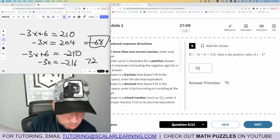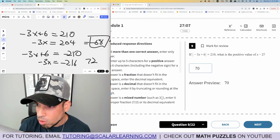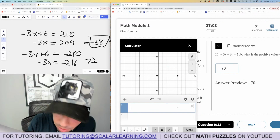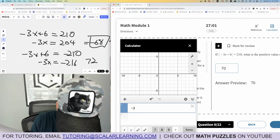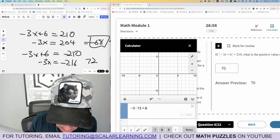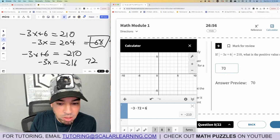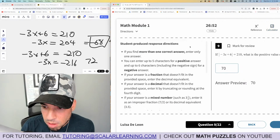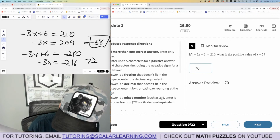Okay, hold on. Let's plug it back in and make sure. We'll use the calculator. Negative 3 times 72 plus 6 is negative 210. Absolute value is positive 210. So 72 is correct. And then 72 minus 2 is 70. All right. Next.